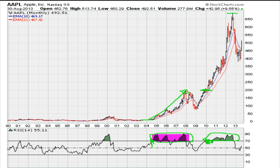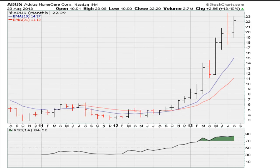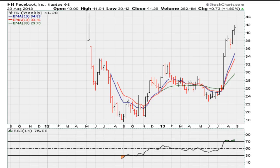I'm going to leave you with one name right now, because a lot of people are wondering whether they should be long the name or not. I just want to show you what the chart looks like, and it is for Facebook, and this is Facebook's weekly chart. Take a look at this right there. So I'm going to let you decide what to do with it. As of right now, that's the chart. The RSI is still holding firmly above 69.10.